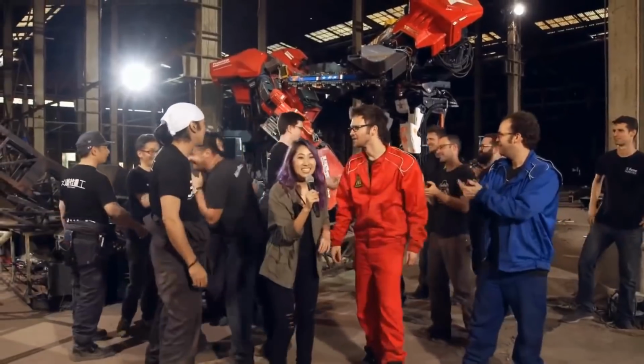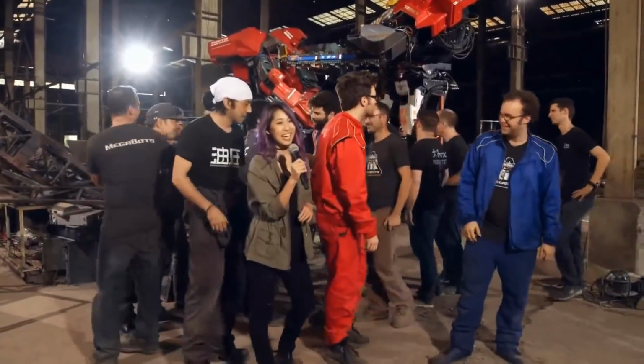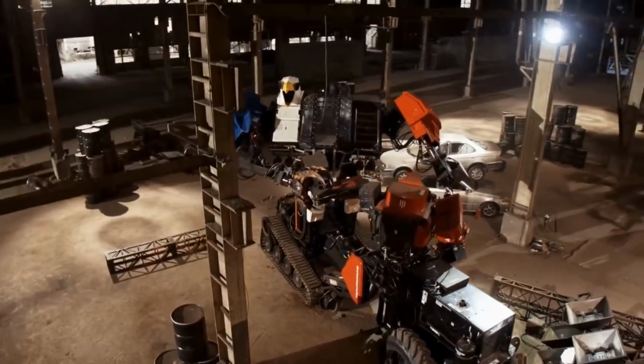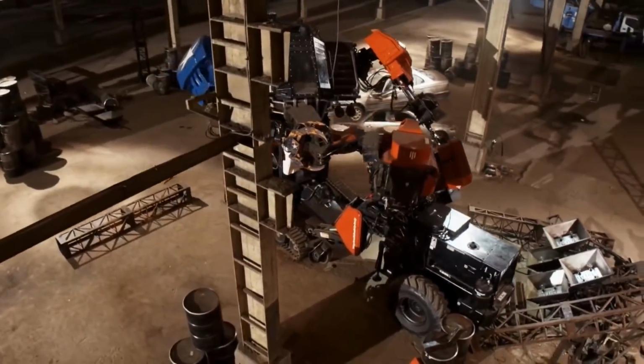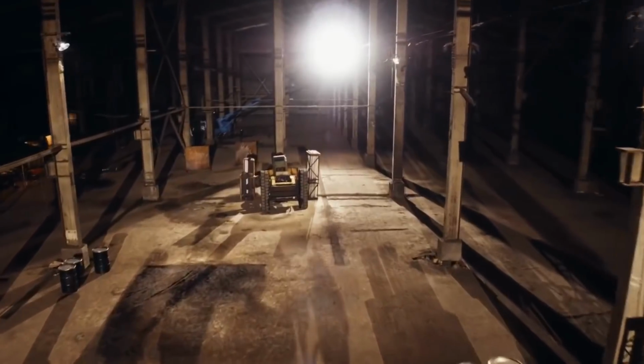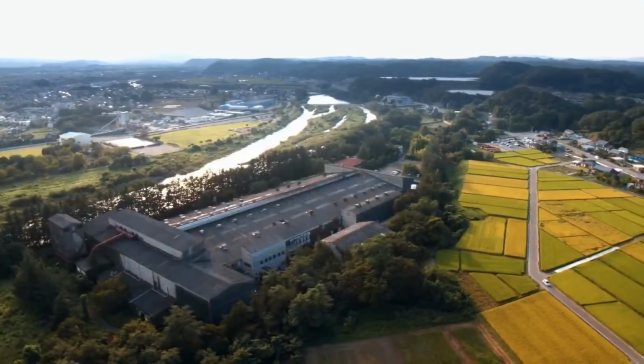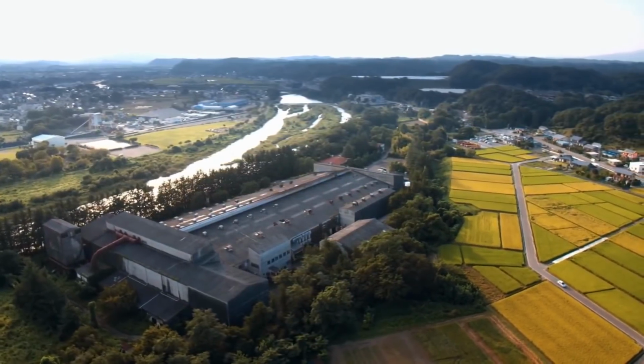What an amazing spectacle. Back to you, Mike. So when it is all said and done, Eagle Prime wins the gold at this first ever giant robot fight. For Sara Nadiri and Mari Takahashi, this is Mike Goldberg saying so long from the steel mill in Japan.